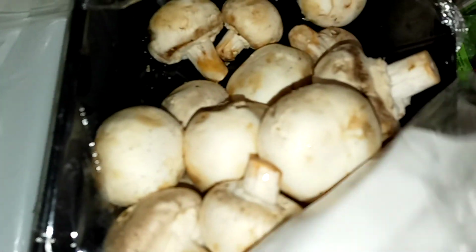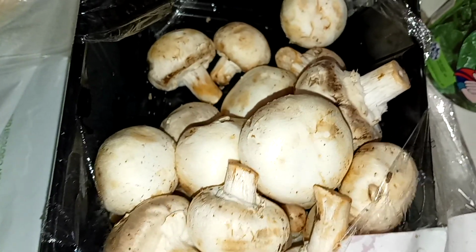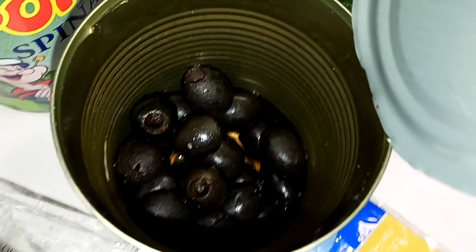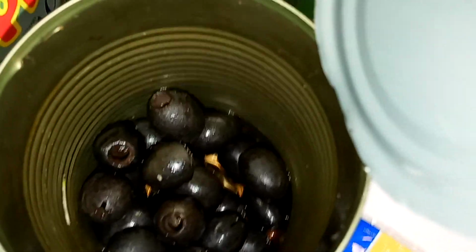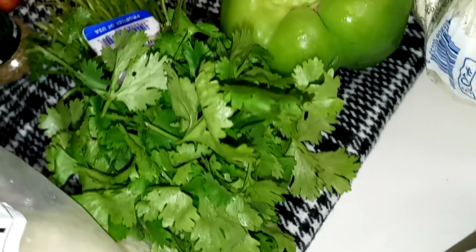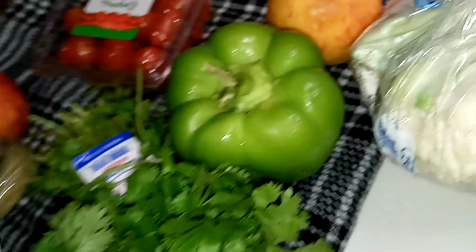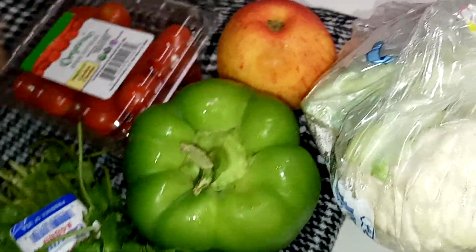So we're gonna use up some of our mushrooms for topping. Mushrooms on pizza are natural. We're gonna use up some of our olives. I think we have a lot of a variety of things we can use. We got some shredded cheese. I think this is mozzarella. Yeah, it is shredded mozzarella. We got a lot of it. We might throw some cilantro. We got green pepper. We got oregano. We got some tomatoes we could even throw.